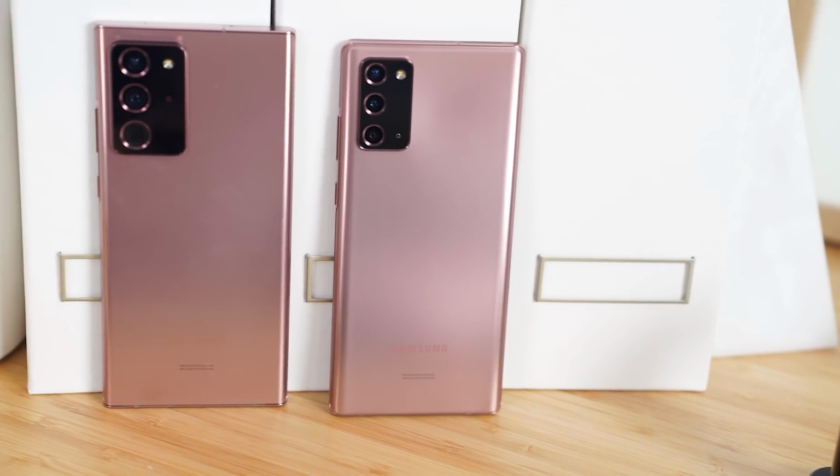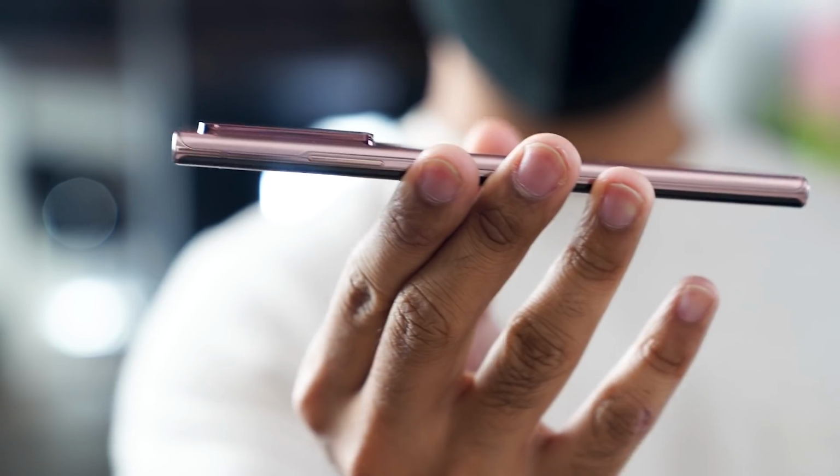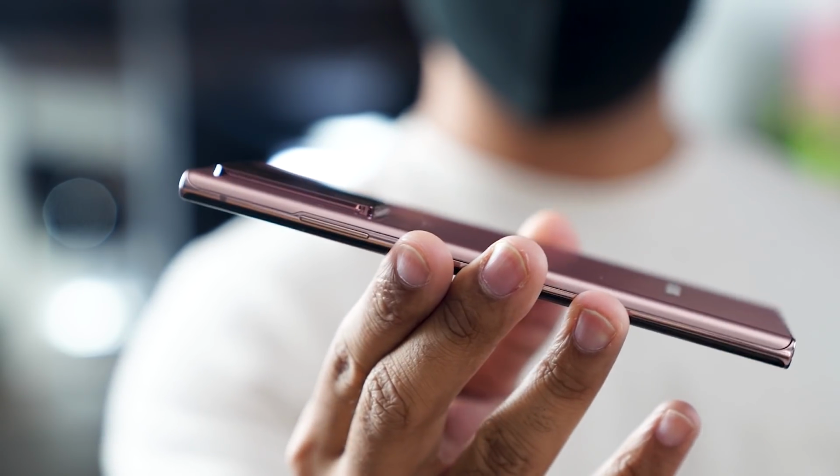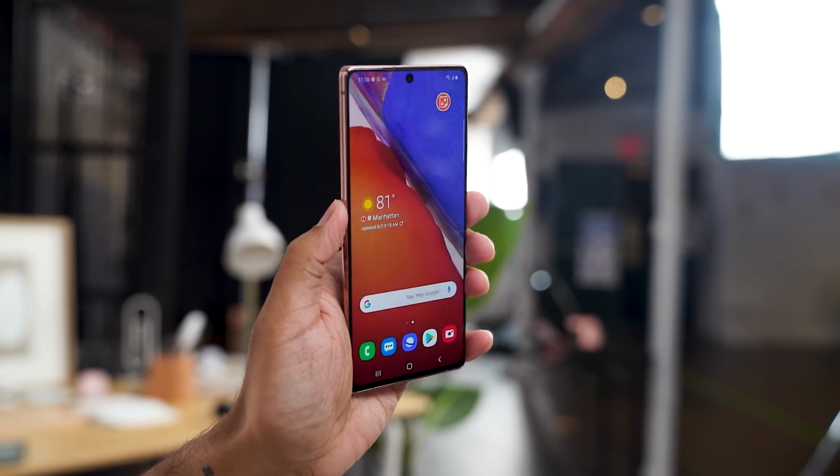It's a weird year to be a Note fan. Ultimately, it feels like we're looking at one very solid, if not super exciting upgrade in the form of the Note 20 Ultra. And now we come to the Galaxy Note 20, which feels remarkably unfocused for a $1,000 smartphone.